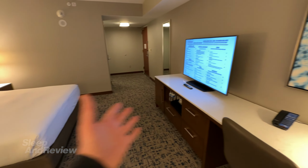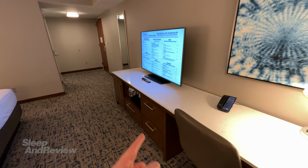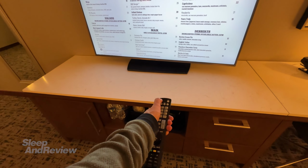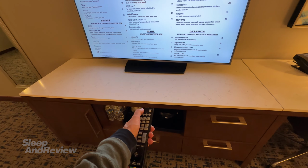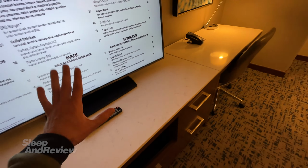This is my hotel room, and I just turned that TV off, but it turned back on. Let's try this again. This remote doesn't work very well. Power button doesn't work. All right, we're not getting off to a very good start here. We'll deal with that later.